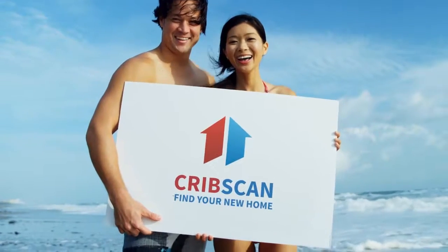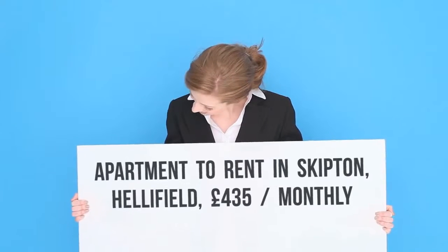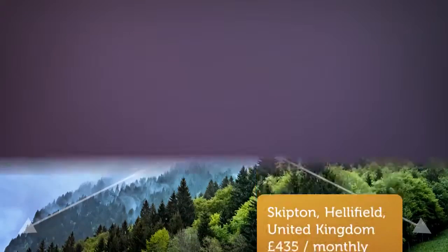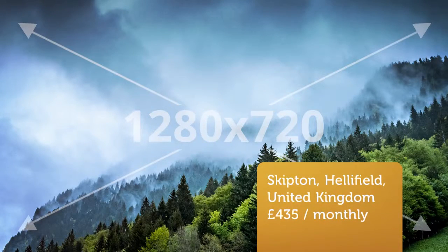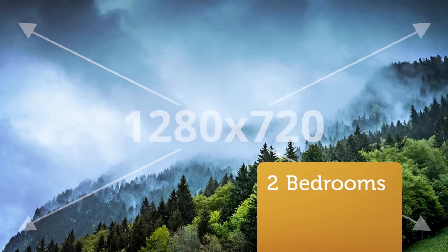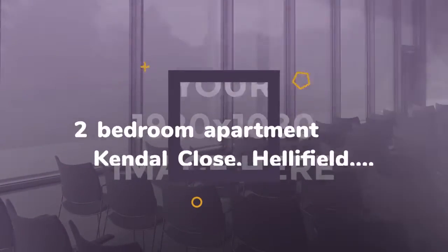Two-bedroom apartment. Kendal Close, Hellifield, Skipton, North Yorkshire, BD23. Fully modernized and beautifully appointed ground floor two-bedroom flat close to Hellifield village centre and within easy reach of all amenities. Inspection is strongly advised.